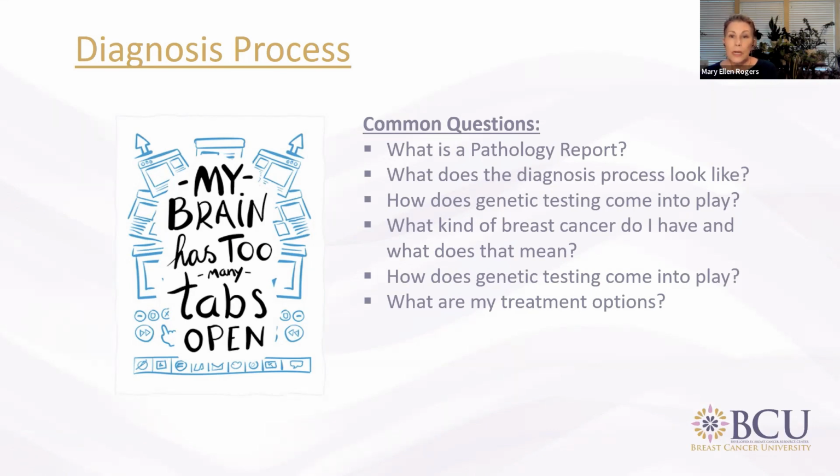The questions you see here will be answered at some point by your surgeon and/or medical oncologist. And it's inevitable that you will continue to think of more questions as you go through the diagnosis process, and know that that's completely normal.